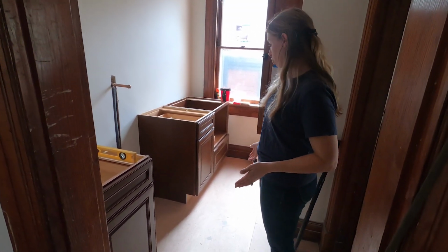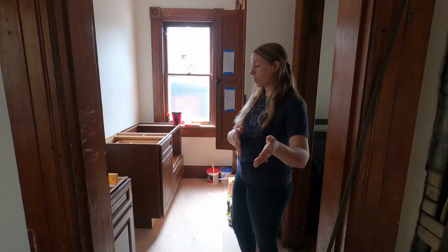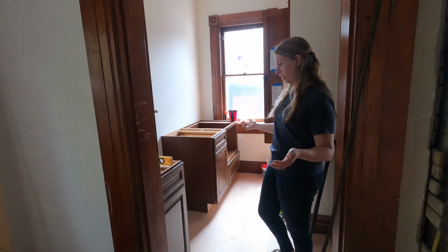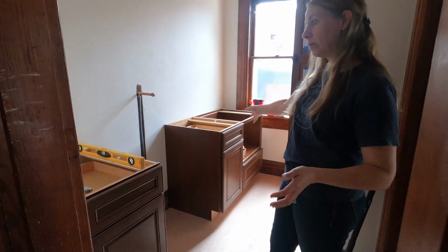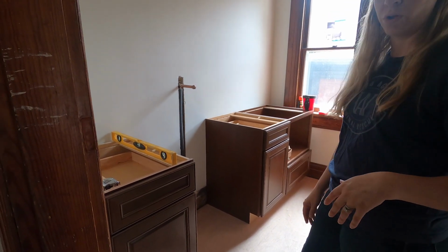This part of the kitchen was just an awkward pantry, mudroom walkthrough. So what we've done is extended the kitchen all the way through this room. We added the base cabinetry that you see here, which is roughly where it's gonna go. None of this is mounted to the wall or anything yet.